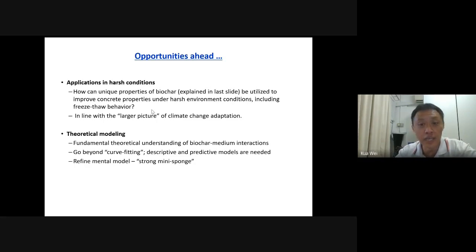And this model can be both descriptive or predictive in nature. And it might be time for us to really refine our mental model. To me, at least, the mental model that I have as I speak to you about biochar particles in mortar is that it is what I call a strong mini sponge. So it's not just about the size that matters, but the kind of pores and holes that this mini sponge holds that matter.